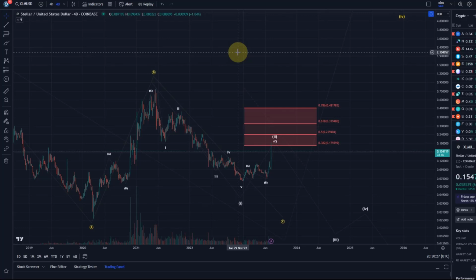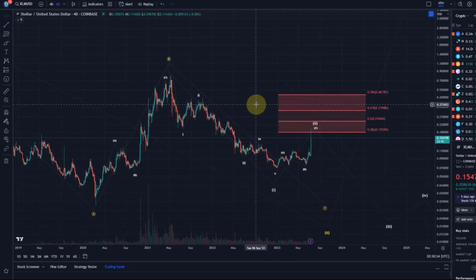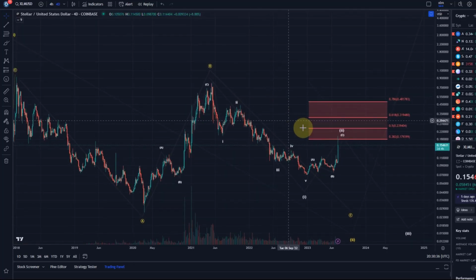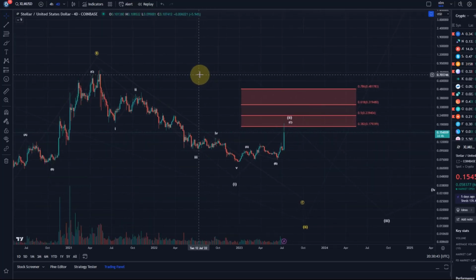XLM has basically reached a resistance that I suggested a few weeks ago. A couple of weeks ago, I analyzed this chart for channel members. In the membership, you can get access to some additional charts. Now let's get onto the chart.